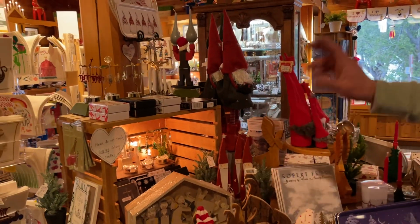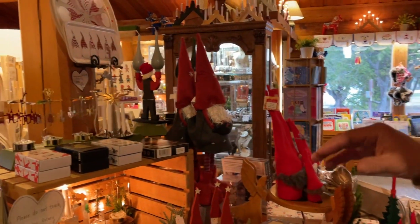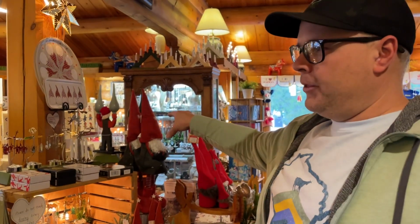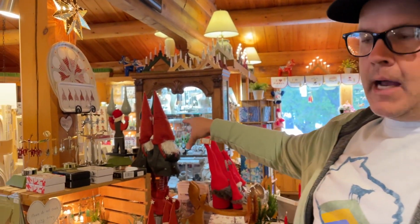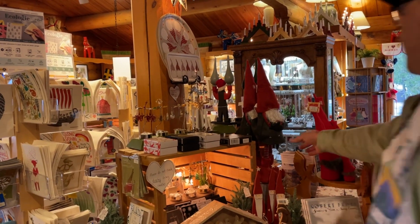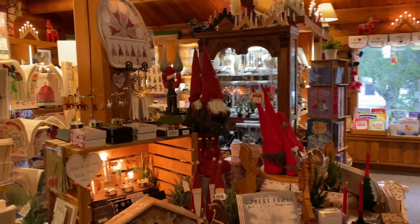Just some beautiful items. Tomtes, I was looking at how many they have in the boutique, and I think I have more of a variety than they do, of the really cool kitschy kind of tomtes and different kinds that everybody loves, and that we've seen popping up everywhere lately. But it's cool that people really love them.